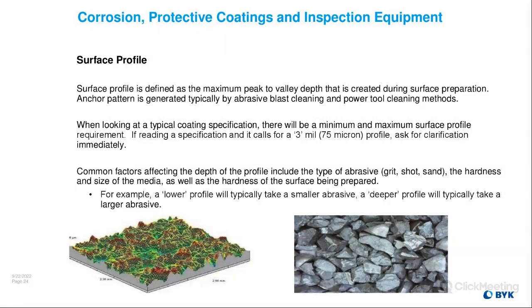A little tip, and this goes back to the pre-job meetings: if you're reading the specification, whether it's profile or dry film thickness, it should never be an on-the-number, meaning 3 mils. I don't care how good you are, and I've met and worked with and been friends with a lot of great abrasive blasters and a lot of great coatings applicators, if a spec calls for an on-the-number, you better get that clarified real quick. For example, three should read 2 to 4. And on that specification, typically there's a plus or minus percent on either end, more so on the coating application side of things. But never accept the spec that says on the number.